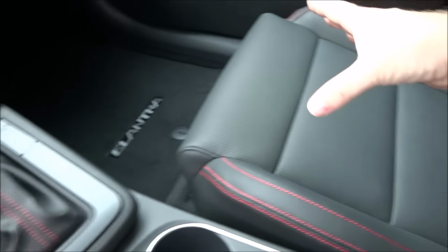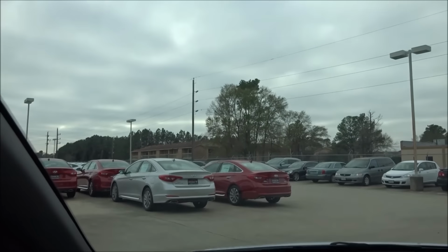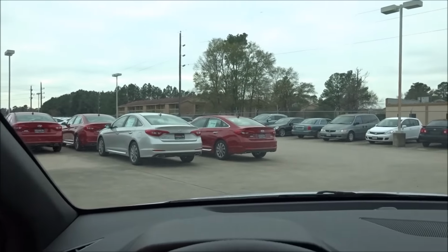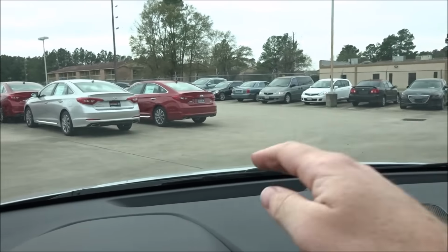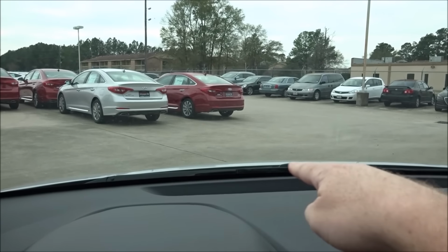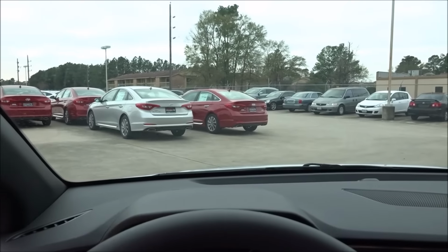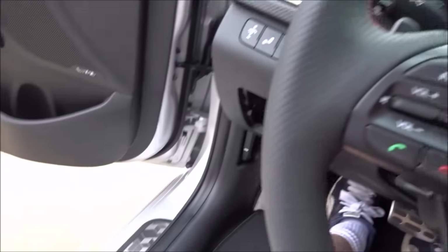Now, as far as visibility goes, me being a taller person, you would think that I'd be hampered by visibility, given that the windshield is raked so steeply on this vehicle. But really, my only complaint is that the hood drops away so far that it looks like the hood drops straight off right there at the edge of the windshield. You really can't tell how far out the front of this car goes, even sitting here in the driving position and as tall a person as I am.